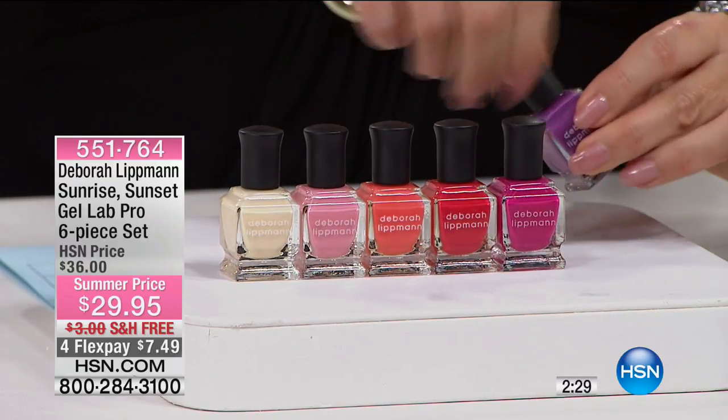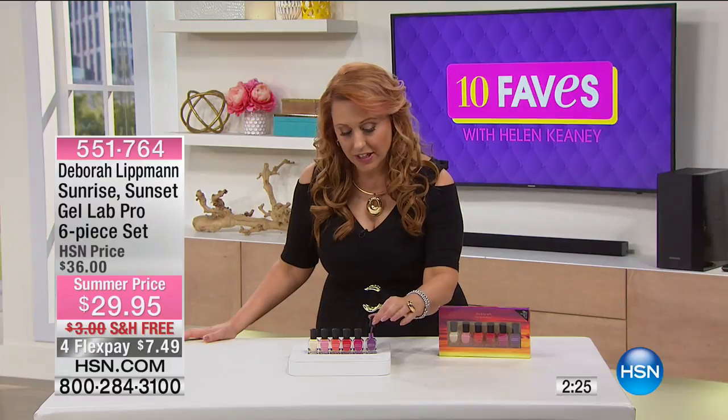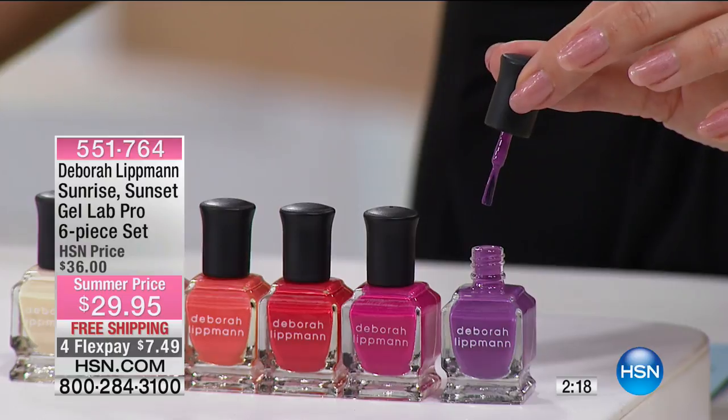And I also want to take out the brush. Her brush is really specific. She, by the way, these are full-size brushes, and these brushes are designed to glide without getting any streaking.